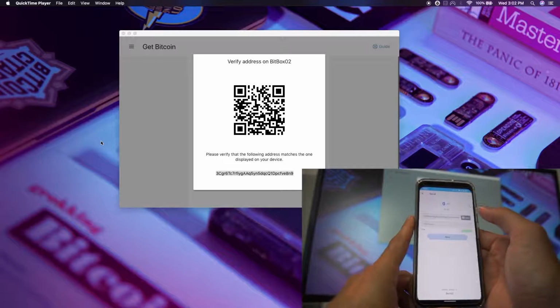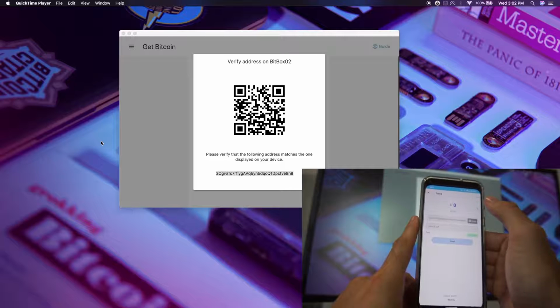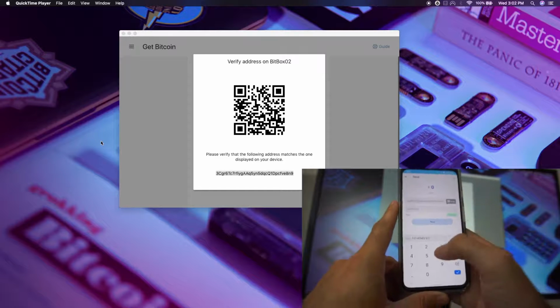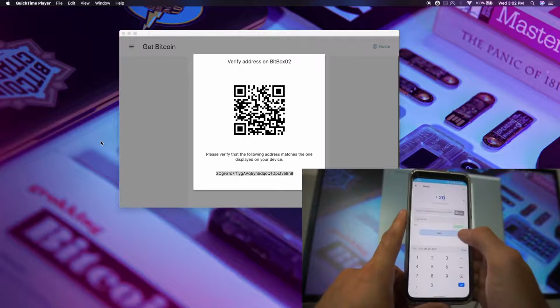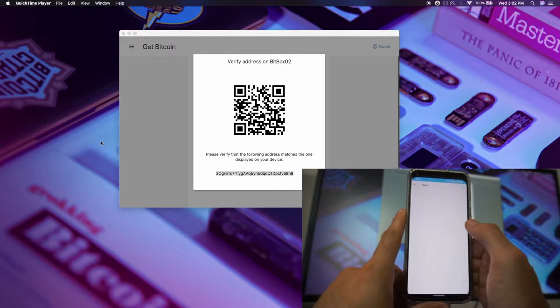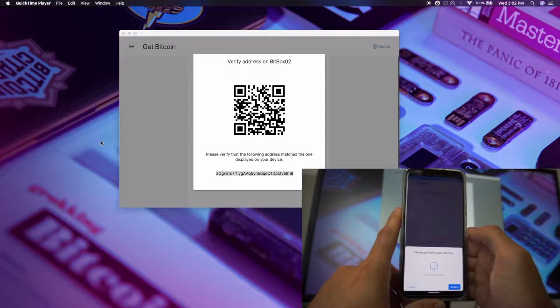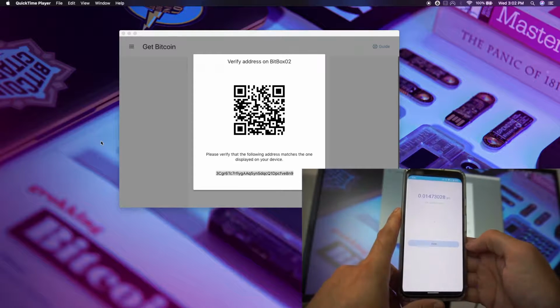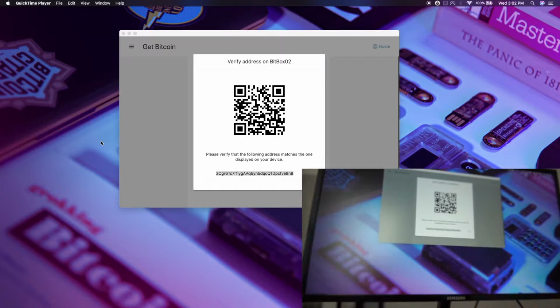Then I'm going to select the amount of Bitcoin I'd like to send, or the number of dollars I'd like to send. So I'm just going to send over about 20 bucks Canadian. And I will hit next. And it should show me my information there. That looks about right to me. I'm going to hit send now. And that looks all good. Sent off. Let's see what happens within our BitBox app.